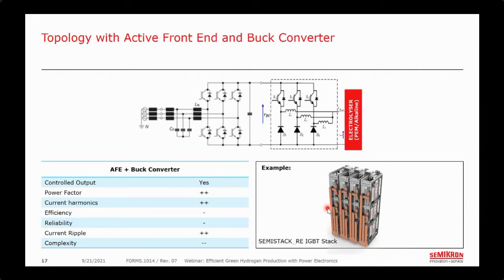Okay, and then there's another question about the stacks specifically. You'd shown a few of these stacks. Are the inductors for the buck located on the stack, or are they external to these stacks? The inductors would be external. On the stack, we have the power electronics, we have a driver, we have the capacitors, cooling, but all the externals, the inductors for example, are externally connected.